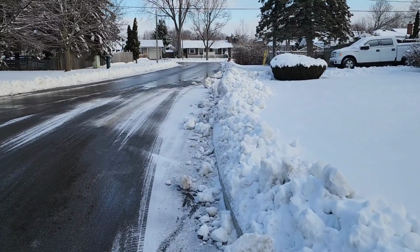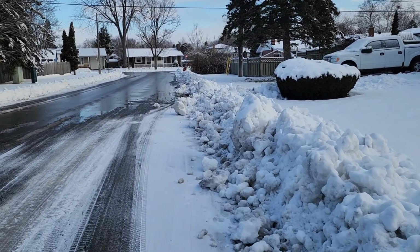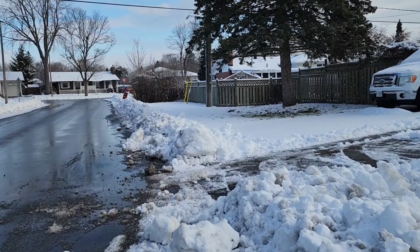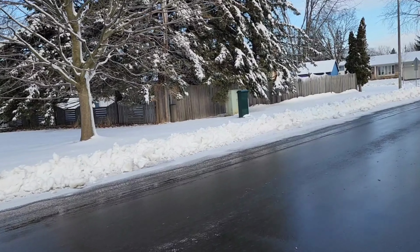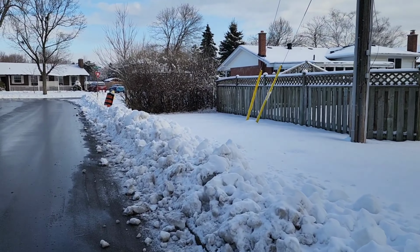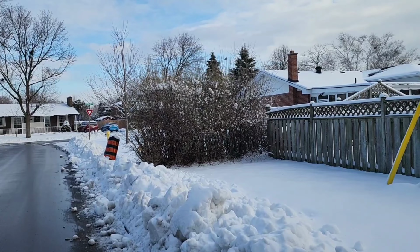I'm literally walking on the road because it's local, so not much traffic. But because the sidewalks are not even cleaned up yet. As you can see, the sidewalk is totally packed with snow. Tons of snow. Compared to last year, it's not even that much, because last year we got a lot of snow.